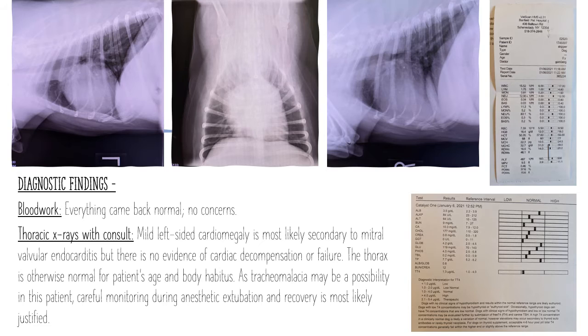Their conclusion was that he has mild left-sided cardiomegaly, which is most likely secondary to mitral valvular endocarditis. There is no evidence of cardiac decompensation or failure, and the thorax is otherwise normal for patient's age and body habitus. Mild left side cardiomegaly is not necessarily a contraindication to general anesthesia, but utilization of anesthetic protocols which minimize risk to patients with compensated cardiac disease would likely be beneficial.